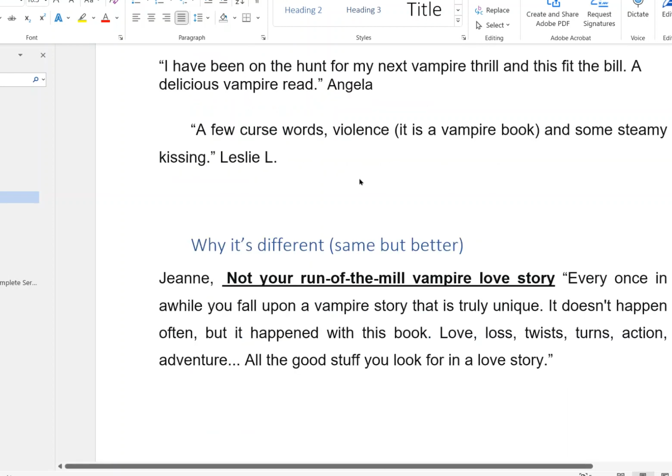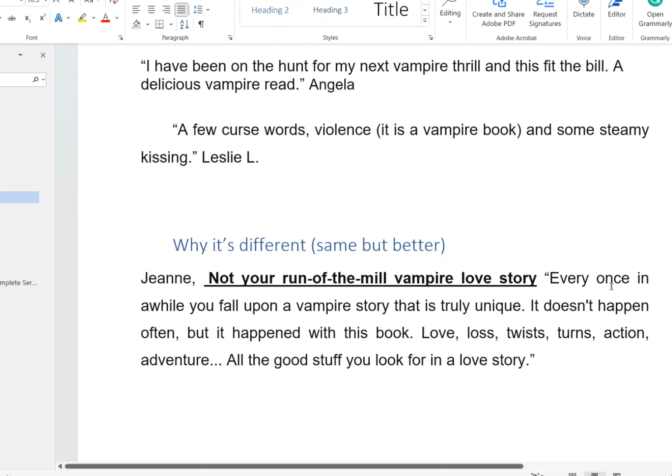The next thing I think that you want is why it's different. So, same but better. Readers are looking for the same kind of experiences they had earlier, and they're also looking for a justification of quality. So I pulled out a couple of reviews that talk about why this book is different or unique.